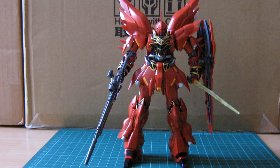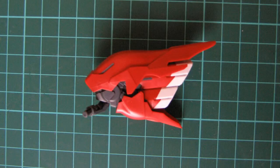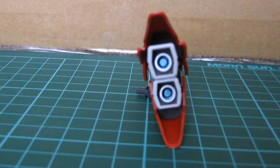I could stop here and just call it finished, but after looking up some more pictures of the master grade, I decided to go back to the rear thrusters and add a bit more gray on the recesses on the side of the upper red part, and I also filled in some gray in the back of the thrusters to give the silver parts a bit more pop. It stands out a lot more than it did against the white.